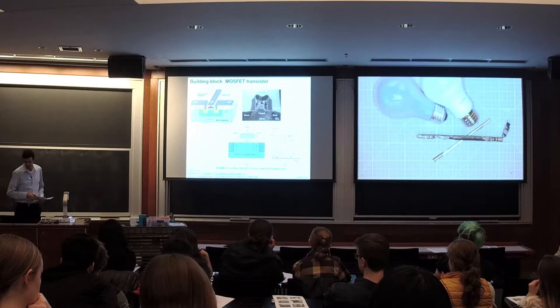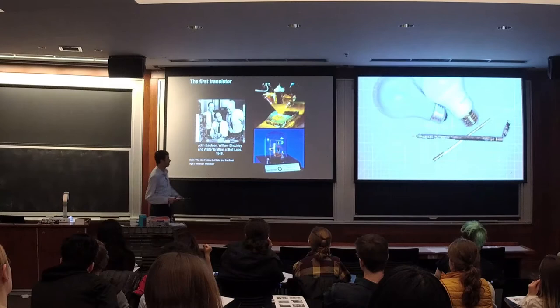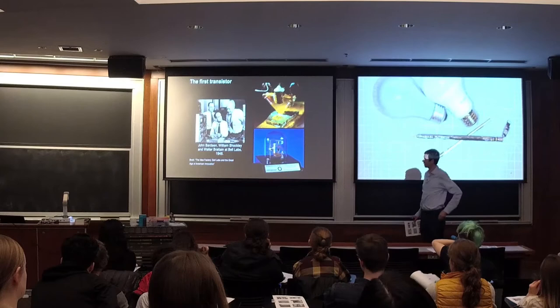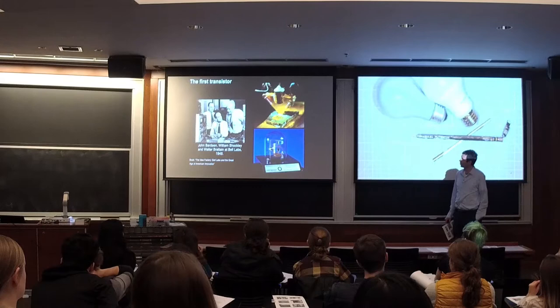And the transistor was invented at Bell Labs in the 1950s, 1948. The first transistor was made in 1947. These guys, Bardeen, Shockley, and Brattain, were like the founders of the semiconductor industry. They were working at Bell Labs, which was a basic research lab, and they were trying to understand how to use new materials to enable solid-state computation.